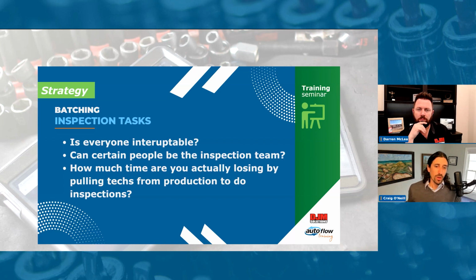The thing that I want to present is this idea of batching the tasks. And that can be a group of people that are responsible for it for today, and then another person's responsibility at another time. If these are all production technicians that don't like doing the inspection task, it's still something that has to be shared. Frankly, I enjoyed this part of the job, and I think it's the most important part of the job.